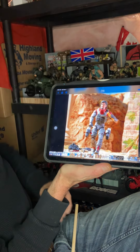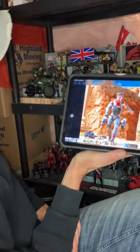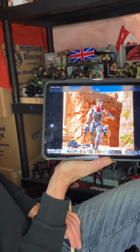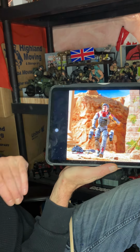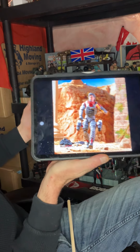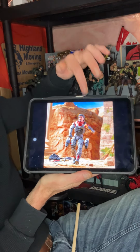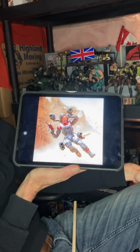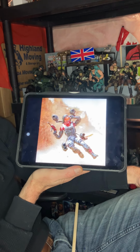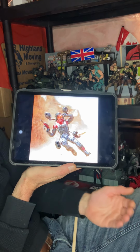So with Scrap Iron, or not Scrap Iron, pardon me, Metalhead, is that his name? Metalhead? It seems right. Anyways, he's got these missile pods all over him, like he's a living weapons cell apparently, with the ability to fly and whatnot. This is the Fonzie jumping the shark kind of thing here that I'm not a fan of. It's the ballistic issues I see with this thing here.